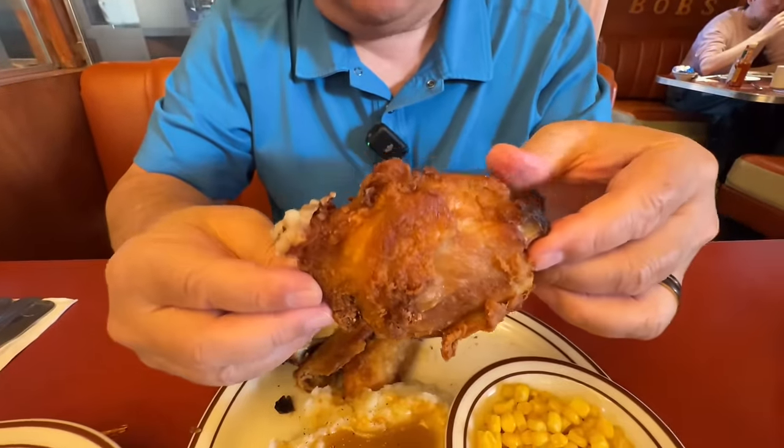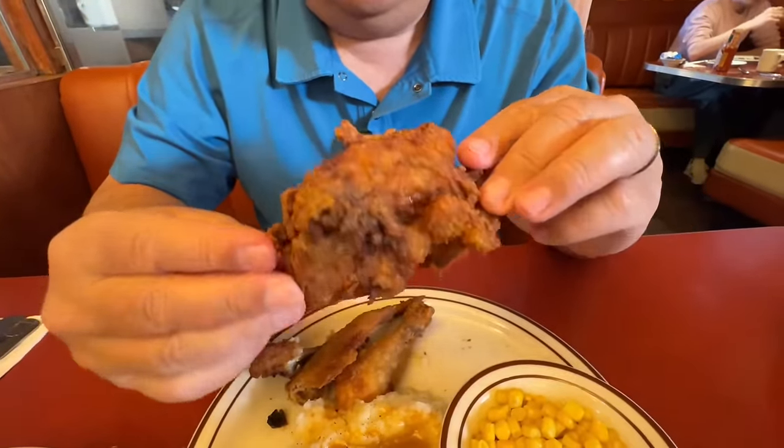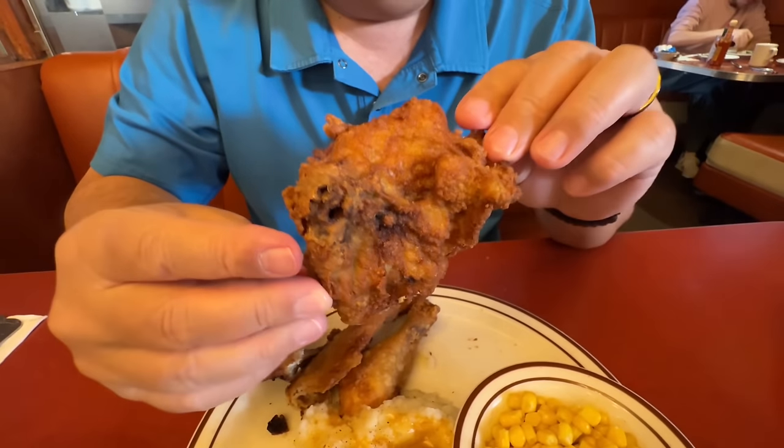It's a good size. You know, I'm a thigh guy. So this is their thigh. Is it the biggest thigh? No, it's not the biggest. It's like a medium-sized thigh. Let's try this out.